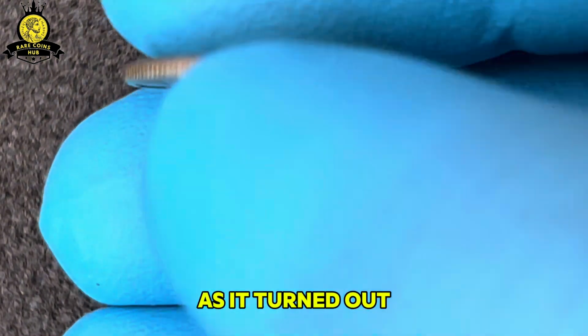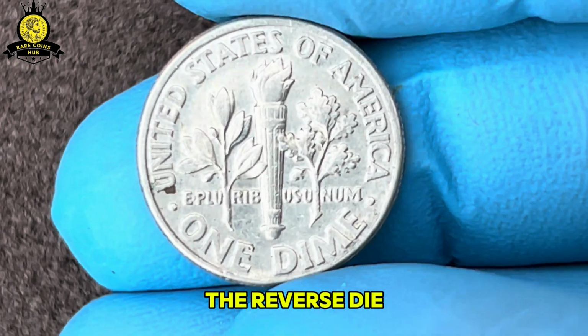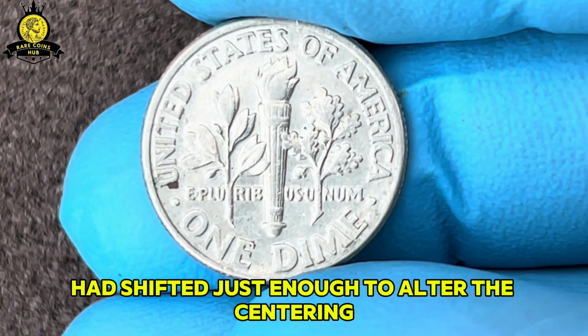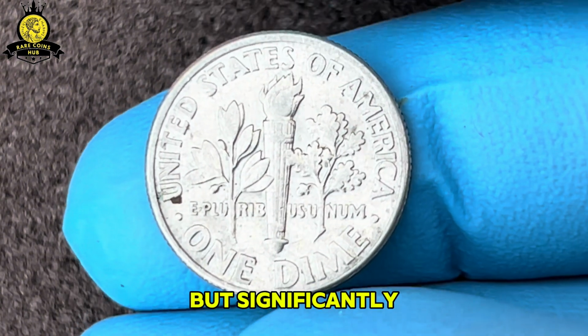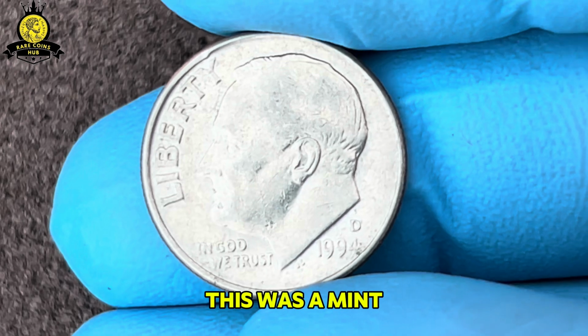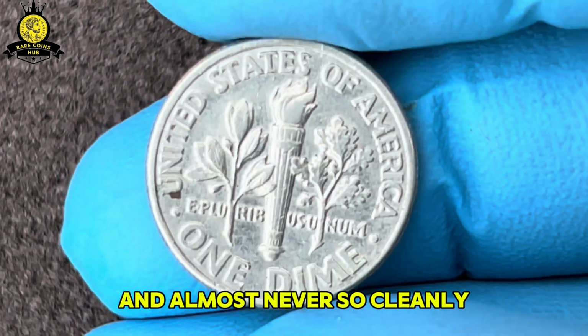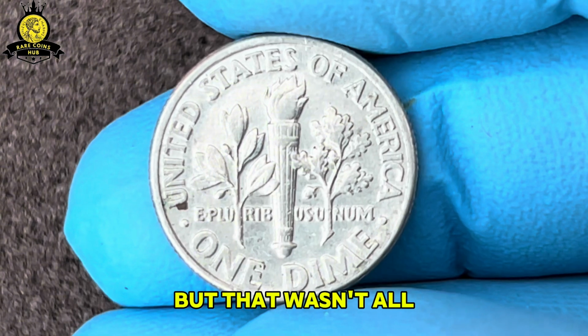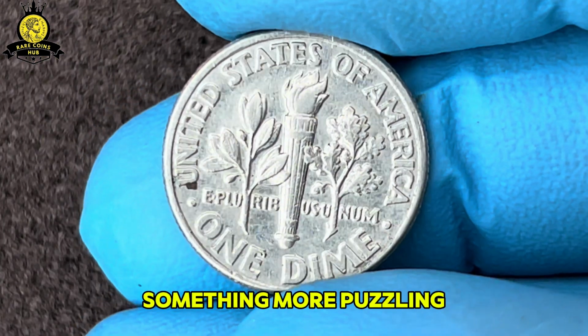The coin, as it turned out, had been struck with misaligned dies. Specifically, the reverse die had shifted just enough to alter the centering, distorting the intended design subtly but significantly. This wasn't a minor misstep. This was a mint error of the kind rarely seen, especially on dimes, and almost never so cleanly preserved. But that wasn't all. A secondary analysis revealed something more puzzling.